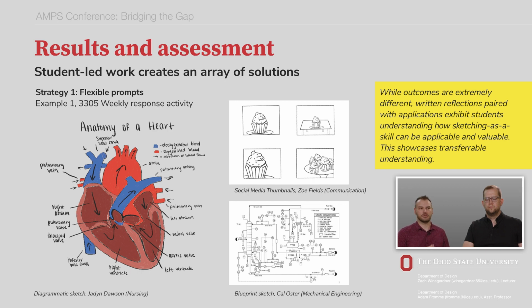One of my students is in mechanical engineering and found that blueprint sketches would be really useful and actually created one. Another student did an anatomical diagram of a heart because they're in nursing. So the outcomes have a lot of variety, but they showcase that sketching knowledge that is contextualized can be transferred to their area.